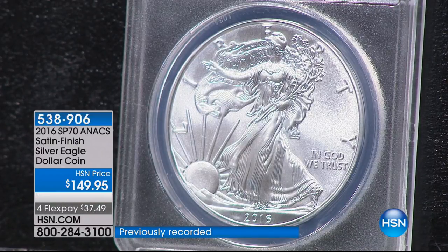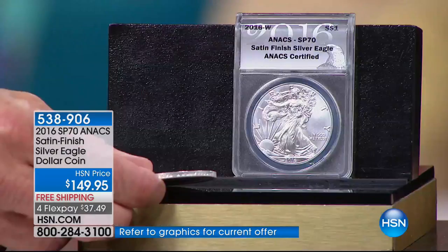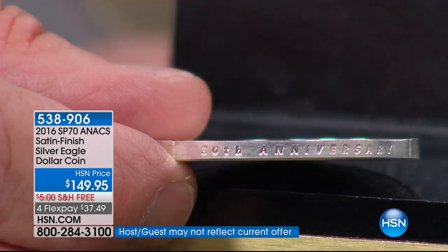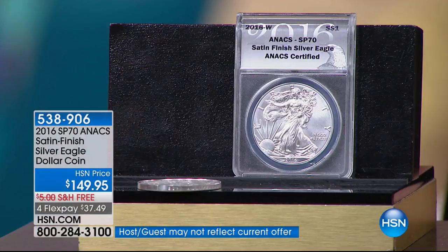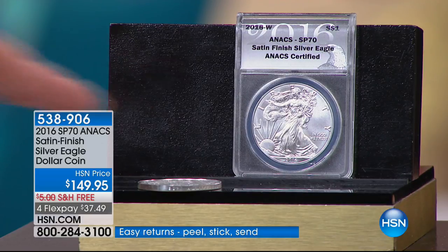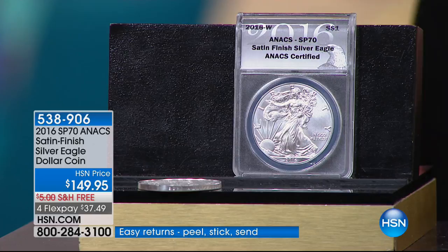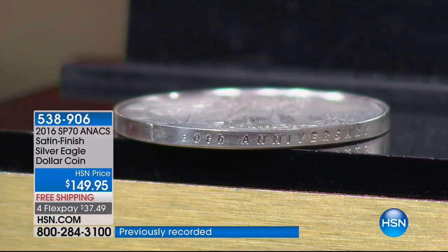Now add in the 30th anniversary designation with the edge lettering. The only edge lettered silver eagle of the 30th anniversary American silver eagles. The 10th anniversary coin, that's a $30,000 coin, doesn't say anywhere on the coin that it's 10th anniversary. This was the first time they've ever done that. That was the first time they ever put a West Point mint mark on a coin, the 1995 10th anniversary. That's why it's a $30,000 coin in this condition.